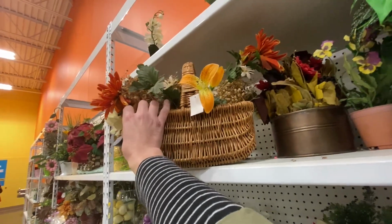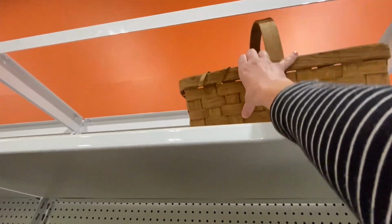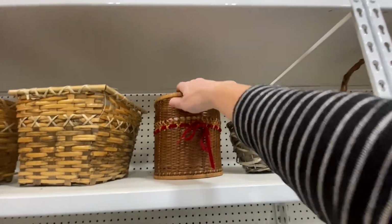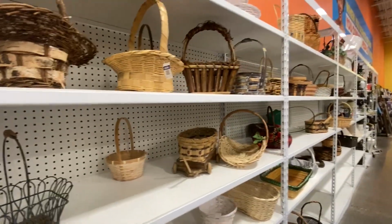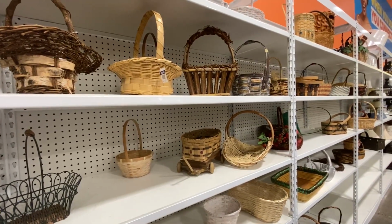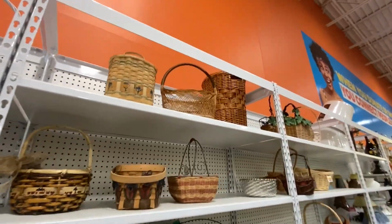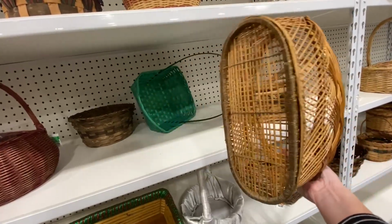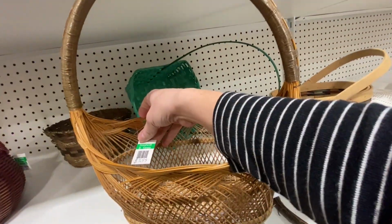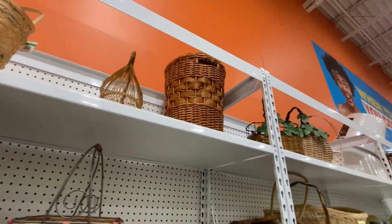I like this little basket. There's a cool picnic basket up here. It's in bad shape though. Oh, that's kind of cool. It's a neat basket. Okay, how much is it? $3.99. That's cool. There's a laundry basket up there too. I'm gonna check that out.